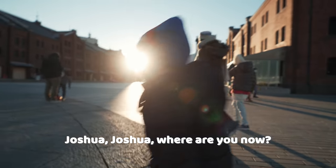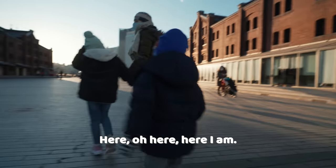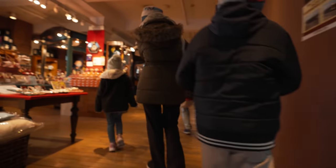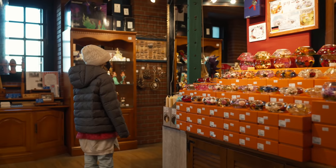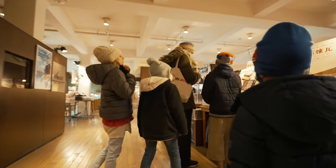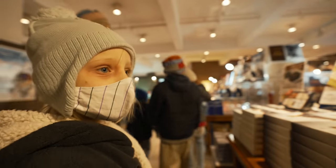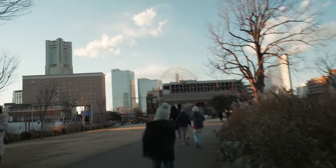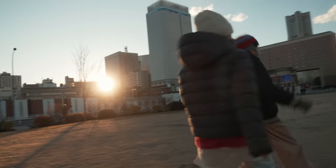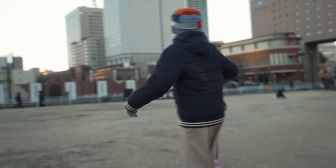We're not gonna last long. What do you see, Anna? Is it cool? Wow. This is where mommy wanted to go, the red brick warehouse. Warm up. I'm a horsey. You're a horsey.